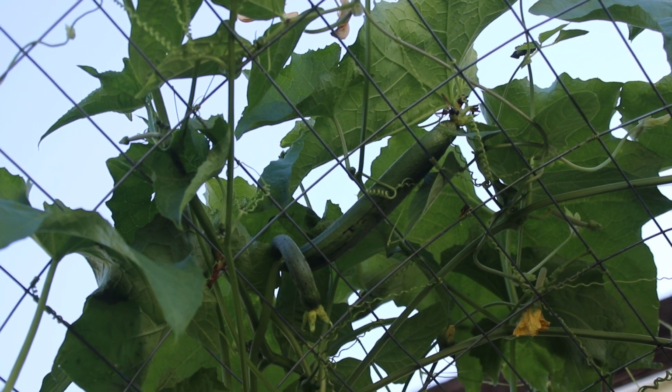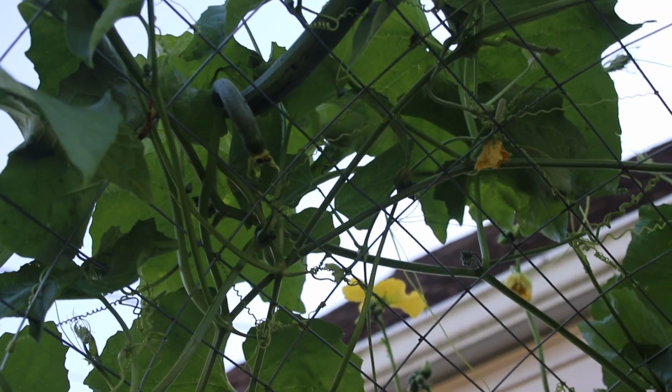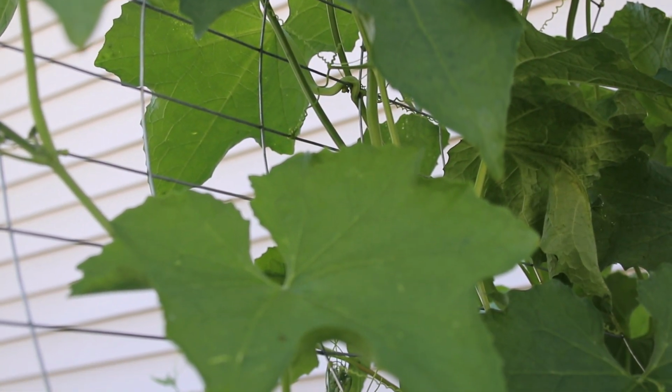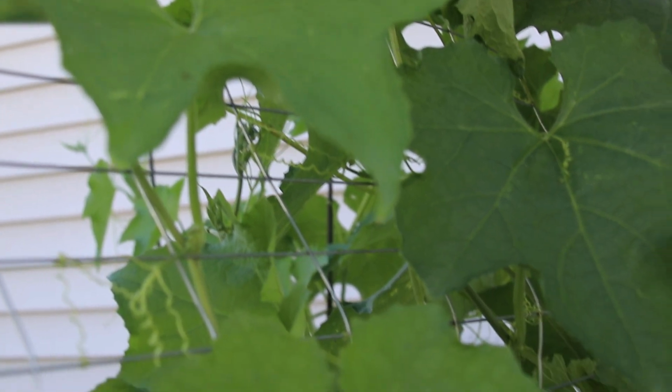I use loofahs in place of plastic loofahs you'd buy for the shower, and I also sell them on my website. They're out of stock right now just because I ran out from last year, but hopefully in November or October I can restock.